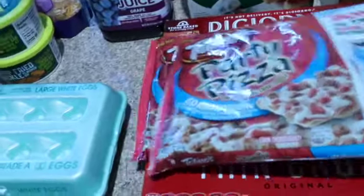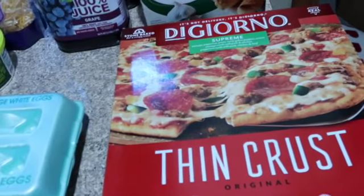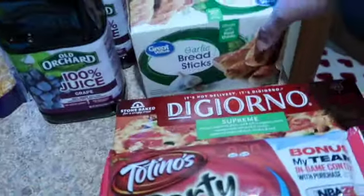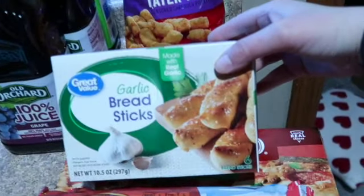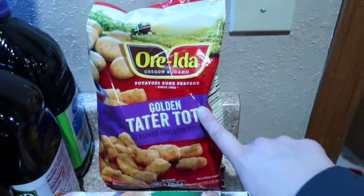I got 2 of these party pizzas, both the combination flavor, that's what our kids like. And then 1 DiGiorno Supreme Thin Crust Pizza. We did some garlic breadsticks. The bag of tater tots. I'm going to make a breakfast hot dish again this week for the kids to eat for breakfast.